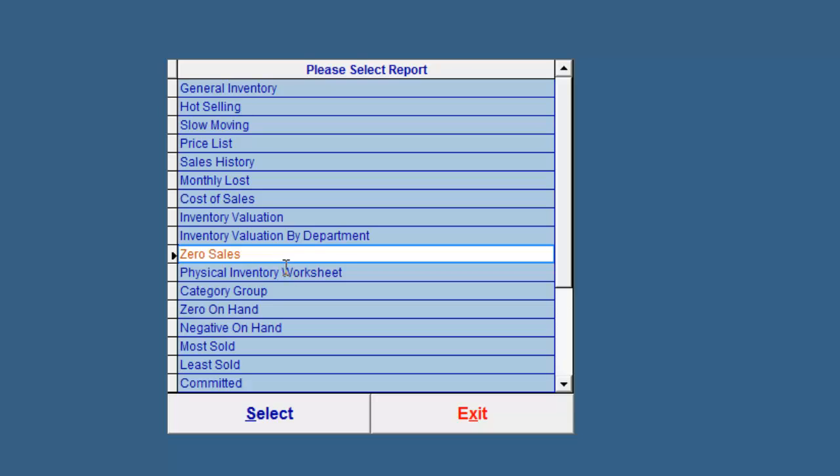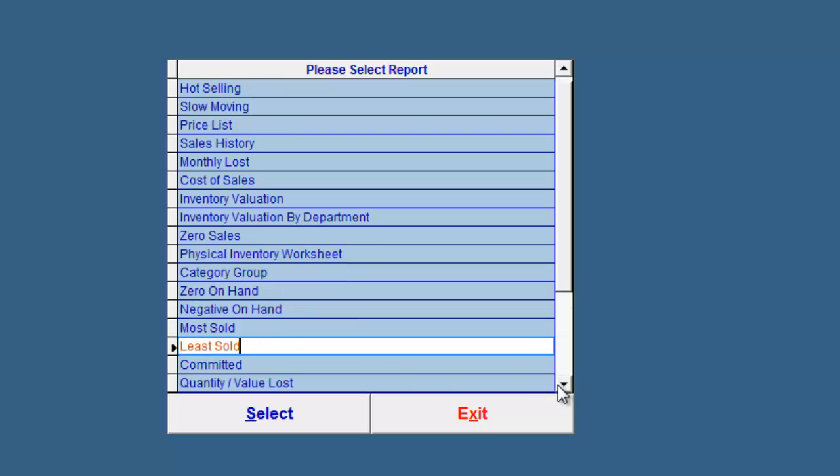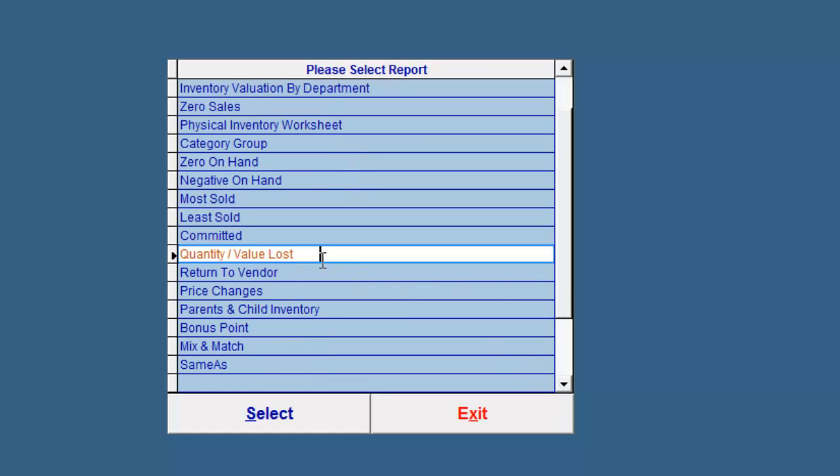The physical inventory worksheet is very helpful for when you go through and do an actual physical on-hand inventory count in your store. We can also run reports for category group, 0 or negative on-hand items, most or least sold items, committed items, quantity or value lost, return to vendor, price changes, parent and child inventory, bonus points, mix and match, and same as reports.